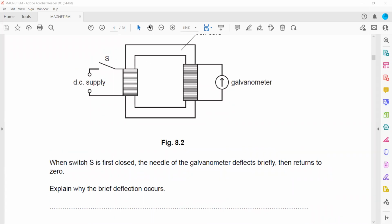Explain why. When we close the switch, at that moment the current changes. Because the current changes, there's a change in magnetic field, and due to the change in magnetic field there will be an EMF. Due to that EMF, the needle of the galvanometer, if it was zero centered, will deflect. But because it's a DC supply, the current will become constant. Once the current is constant, there is no change in magnetic field, so there is no induced EMF. So only the moment we close the switch does the current change.